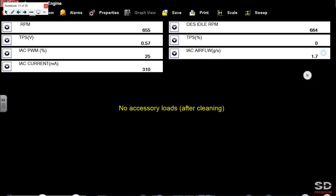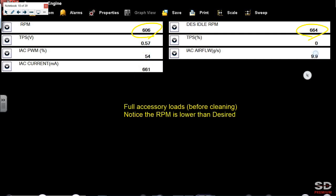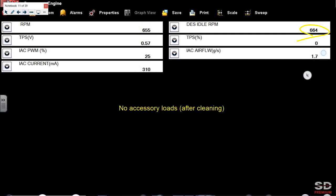After numbers, after cleaning this, what do we notice? Idling. Is my desired idle the same? What's my desired idle before? 664 through all these. Is my desired idle the same? Yes. Actual RPM, again, this is going to move a little bit, but is it matching? Yes, this is no accessory loads after cleaning, none. What do we notice about that guy? IAC pulse width, I'm down to 25%. My current milliamps and airflow, right? Those are calculated numbers, they're also lower.